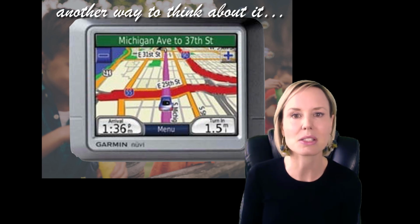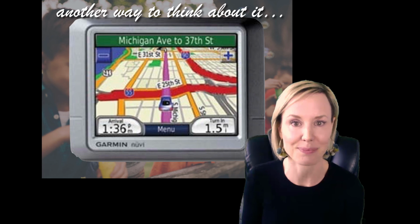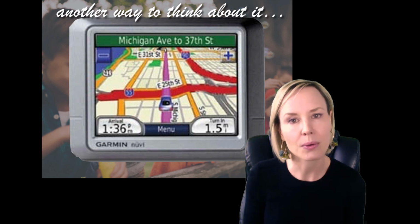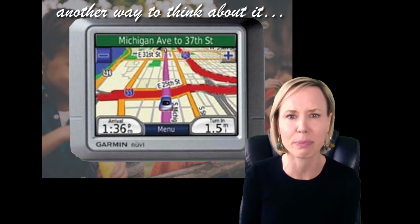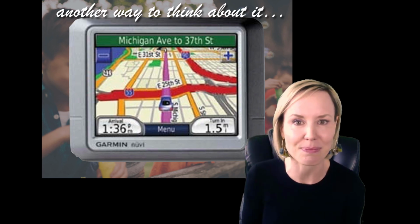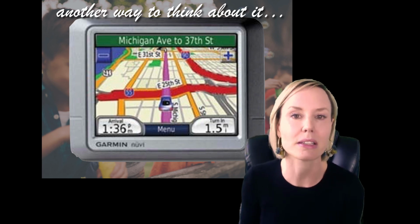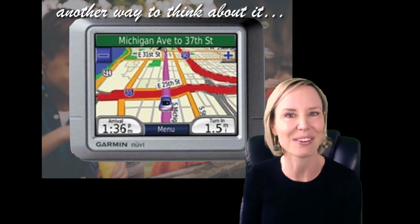And we can think about it this way. Your GPS knows your destination. It knows where you're going because you've told it. It then tells you where you are right now. It does not average where you've been the past few hours because that would not be useful information. It tells you where you are right now. And then most importantly, your GPS gives you turn-by-turn directions for how to get there.